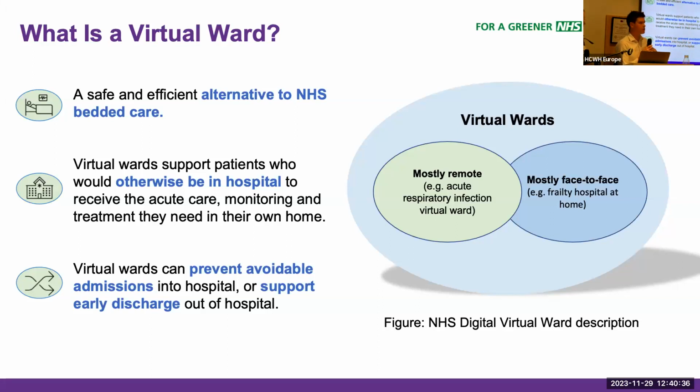In our service, we do the predominant amount as remote care, and we utilize the services in the community for the face-to-face elements where it's appropriate for those visits.